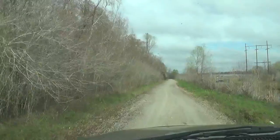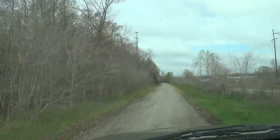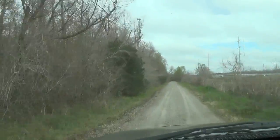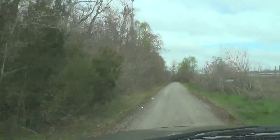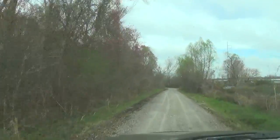Good morning, everybody. The rain has stopped. Temperature dropped down last night to 30 degrees. It's 34 right now with the wind chill of 23. I actually put on my one pair of long johns I brought down here with me. It's gonna act like Minnesota. I'm gonna dress like Minnesota. Go out there and check these lines, see if anything is on them.